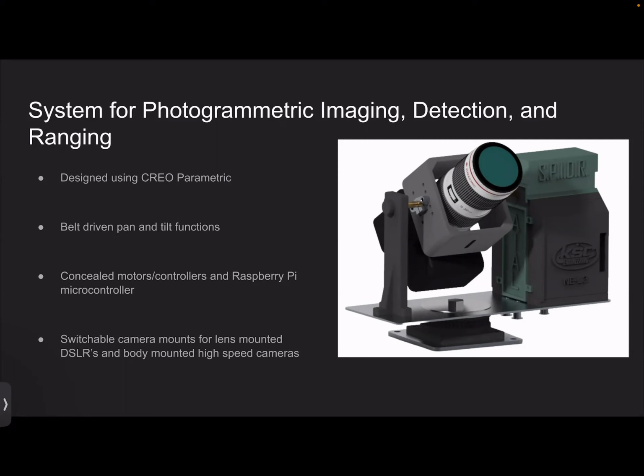When the design was done, I had to give it a name, so I came up with a good old NASA acronym and eventually chose SPIDER, which stands for System for Photogrammetric Imaging Detection and Ranging. It's a lot to say.